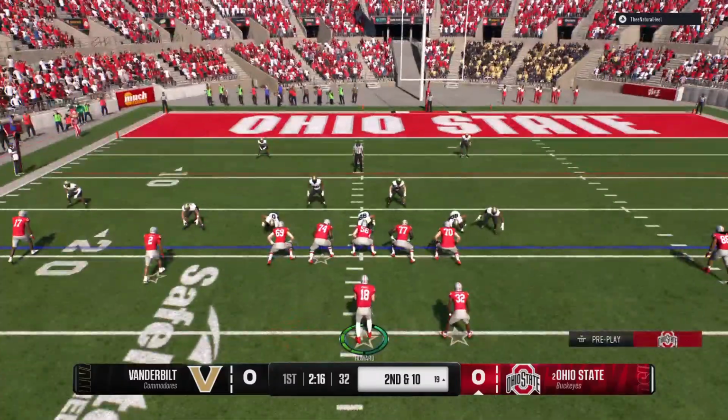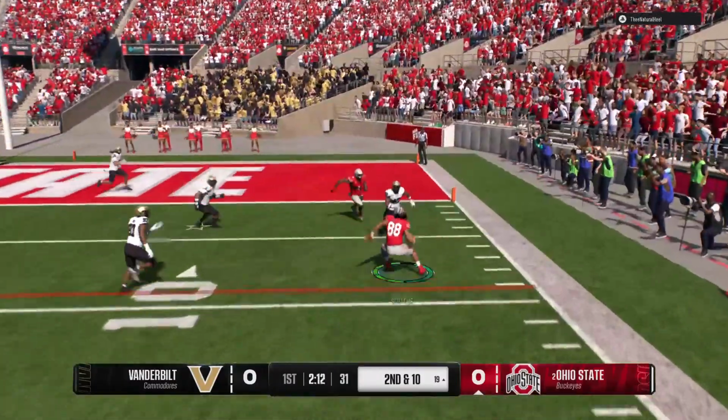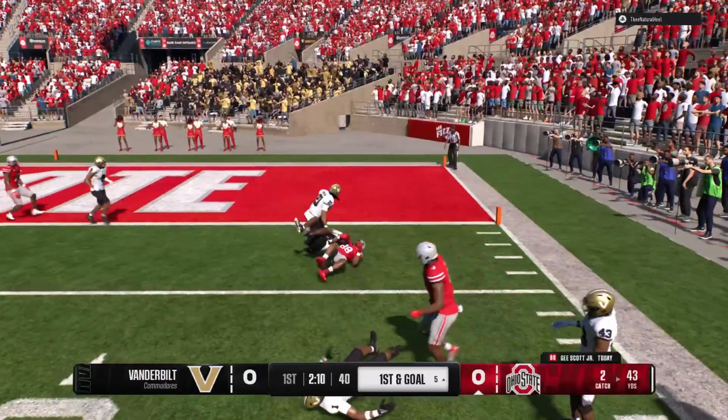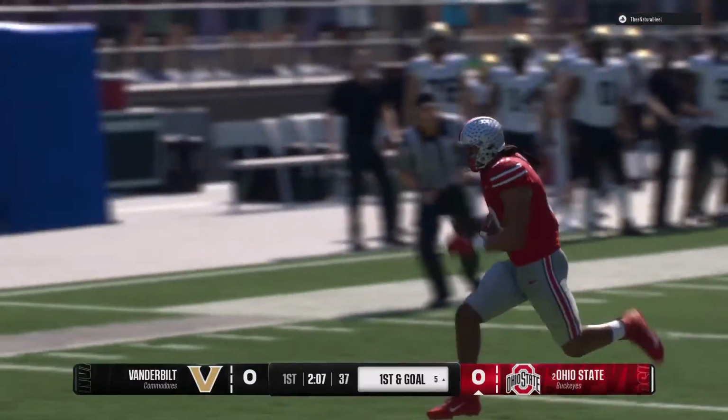You wonder if that's just nerves. He's got to settle himself down a little bit. Finds his man. It's Scott. And they finally get him stopped, but it's a big throw and catch, and he's down at the 5.